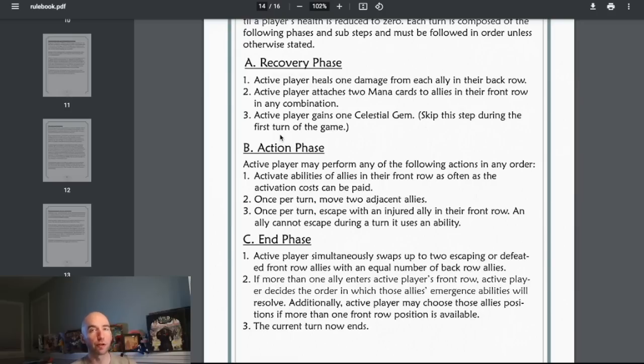Now, with the turns, it reminds me a little bit of Pokemon, the TCG game, because in the beginning phase, you're just attaching 2 of these mana cards to any cards in the front row, a total of 2 split however you want. Then you're grabbing one of these celestial gems, and those are the resources that you're just getting automatically per turn. So it does eliminate some of the overhead in terms of the mana draw with Magic, or the energy draw with Pokemon, where if you just don't get it, you're kind of SOL.